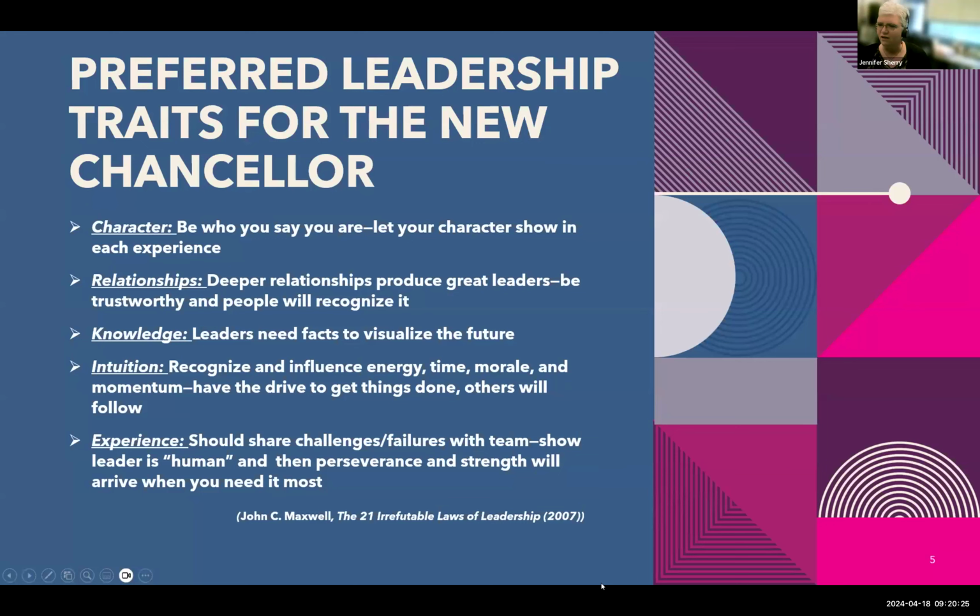And so this was about 5 things that I looked at. John Maxwell has the 21 Irrefutable Laws of Leadership, excuse me, and there are 5 different things that I decided to take from that. First of all, character. Be who you say you are. Don't try to snow anyone. Let your character show in each experience. That's very important, and I try to do that in my classroom as well as any other part of leadership or any type of entity that I'm involved in. Very important here in the university setting.